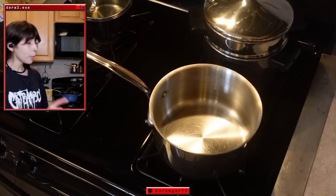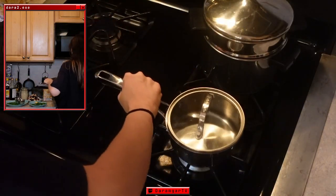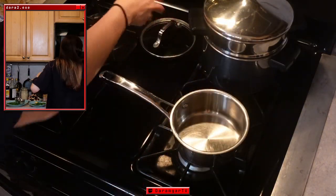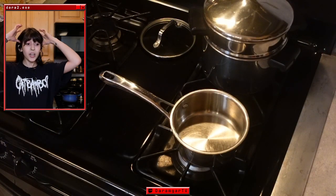So everybody, we're going to head to the stove. We're not going to need this pot. Instead, we're going to just need this little guy right here, because this is where we will be building the seasoned soy sauce.